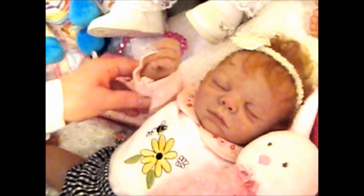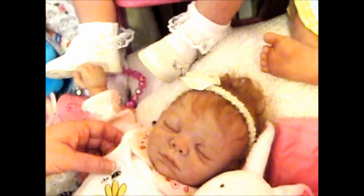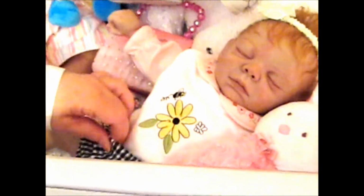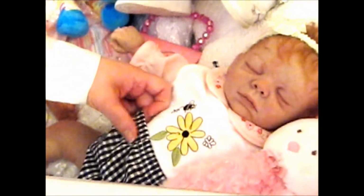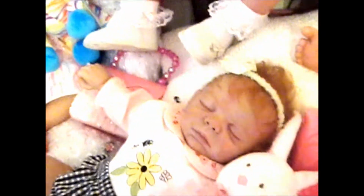She's a darling little redhead, and she really looks best in mix and match clothing, and so I was able to pick out different things, and people gave me different things for her. This one actually, this little top and this pant set came with this baby when she arrived, but she actually looks better in the pink, and this one looked better in this.